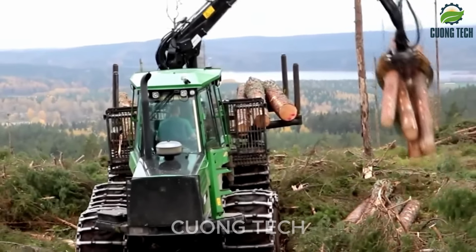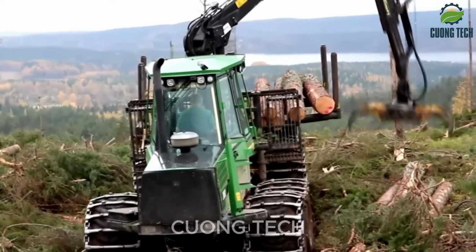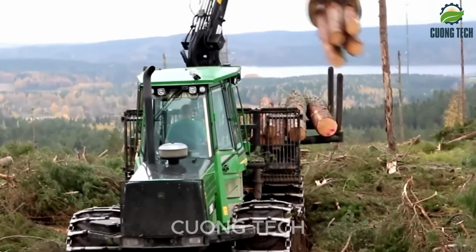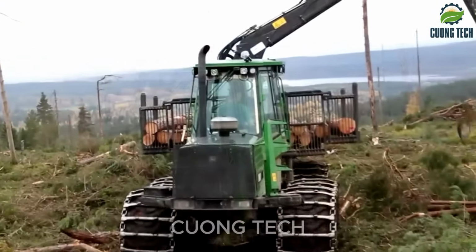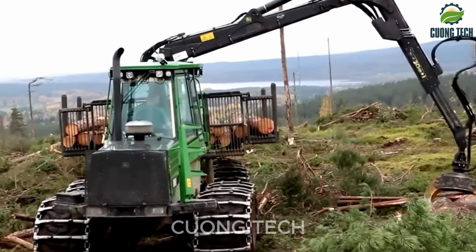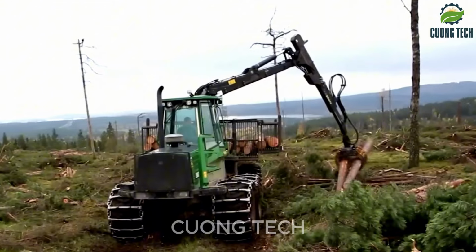This John Deere 1710. The operator is a true pro. Just look at that smooth, efficient operation. No wasted movements, just constant progress. The machine and logs are always in motion, and the low RPMs mean fuel savings. This is what logging mastery looks like.